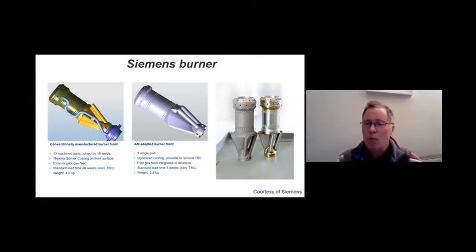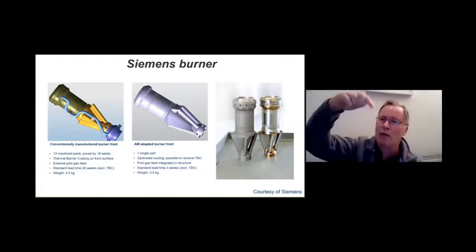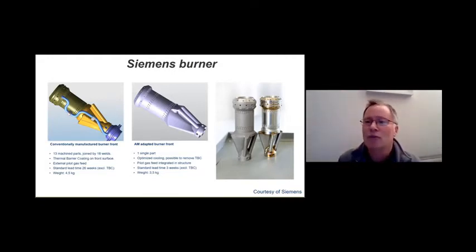Now, every weld has to be inspected. If there's a fault on the weld, you don't throw it away, but you've got to do a lot of post-processing to fix that weld. Because it wasn't as efficient, they needed a thermal barrier coating at the top to stop it burning out too quickly.